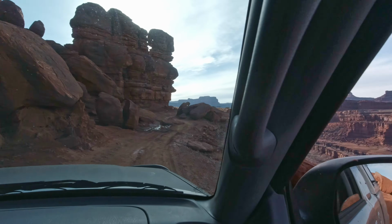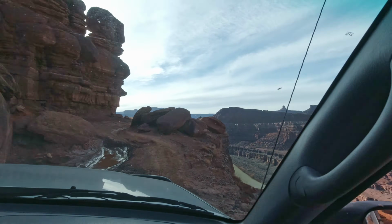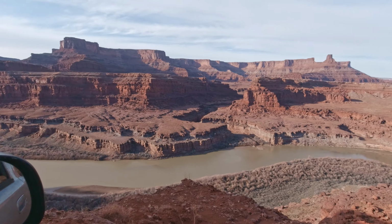This is the narrowest and most dangerous part of the trail. Still very easy, just navigate some of the muddy ruts with a little throttle, you'll be fine.